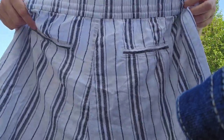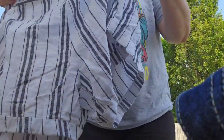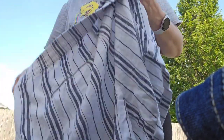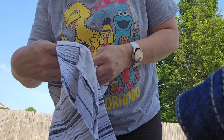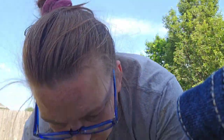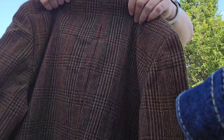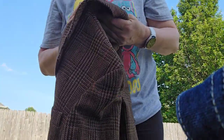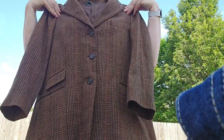Got these Old Navy XXL. They look linen. I don't think they actually are linen. Let's see, well, they're 55% linen, 45% rayon. And the last one in this bag is this Ralph Lauren size 16 tweed jacket.